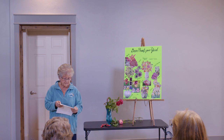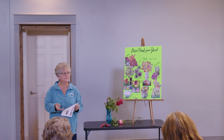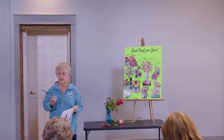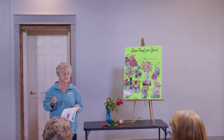Fertilize them with an all-purpose fertilizer. I use my compost, but in the spring I also use specific rose fertilizer. Every 4 weeks, they're hungry and they need to be fed every month. So I just make a mental note that the first Sunday of every month is when my roses get their inch of water for sure. Every week they get it on Sunday, and the first Sunday they get food.